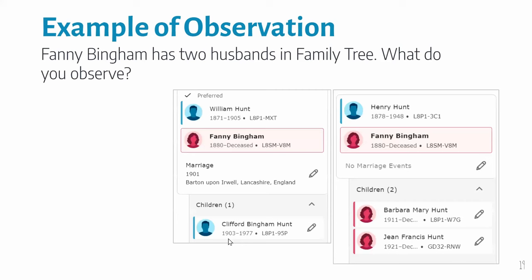So here's an example, and I'd like to invite you guys to put your observation in the chat. So let me give this some context. I was working on Fanny Bingham, and you might remember her from one of our case studies earlier. And when I went in Family Tree, I found that someone had added an additional spouse. I believe I had known about one of them, but not the second one. So as I looked at this, I was like, well, that's interesting. What's going on here? And I really just wanted to look at what I could see by just looking. I guess my ultimate goal was, is this other marriage correct, or are both of them correct?